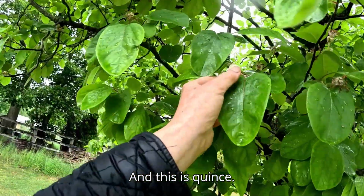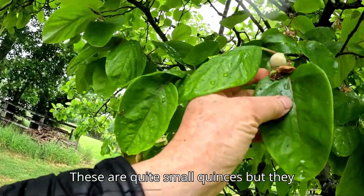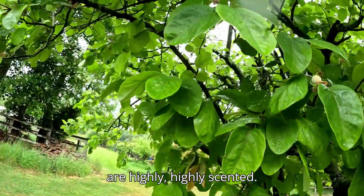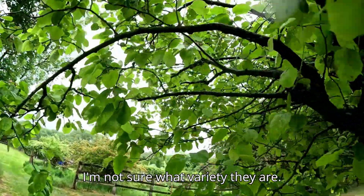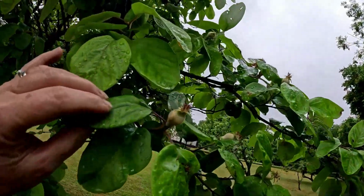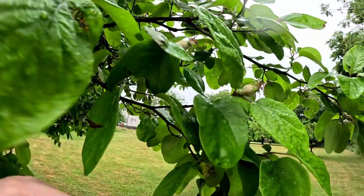And this is quince. These are quite small quinces, but they are highly scented. I'm not sure what variety they are. There's a few.